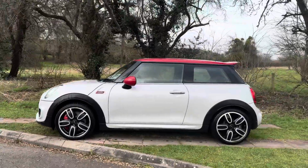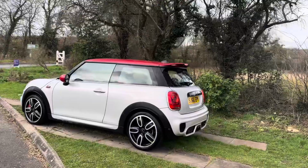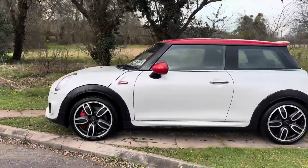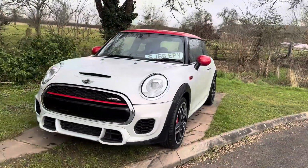This is a very, very nice car, and it's what Mini are all about. And it just looks lovely in this silver with the red roof and mirror caps. Really good spec, lovely condition, great value for money.